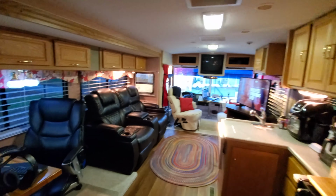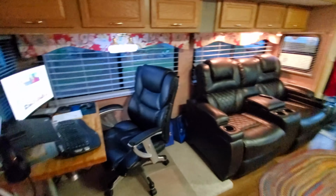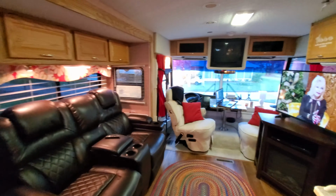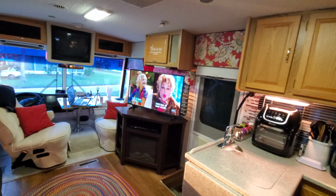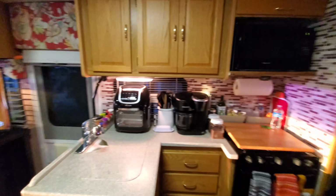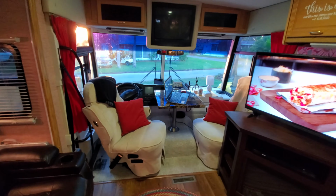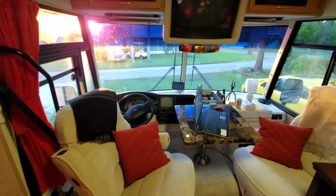And as I say, that's pretty much it. That doesn't take away from what a huge job this was. This took me months and months and months to get done. And it is beautiful in here. It is clean, top to bottom, front to back, so I don't have to worry about anybody else's germs in here or dog hair or anything like that.